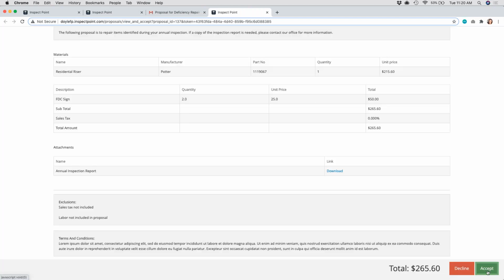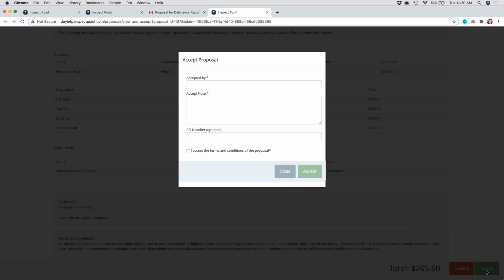If they accept, they also cannot simply just accept. So say someone accepts the proposal, calls the office, you've sent all the guys out there, they're doing work, and someone says, hold up, what just happened? Why are all these people on site? I didn't approve this. You can go back to your instance of InspectPoint and see who approved it, when they approved it, and that they agreed to the terms and conditions, and I'll show you how that happens.